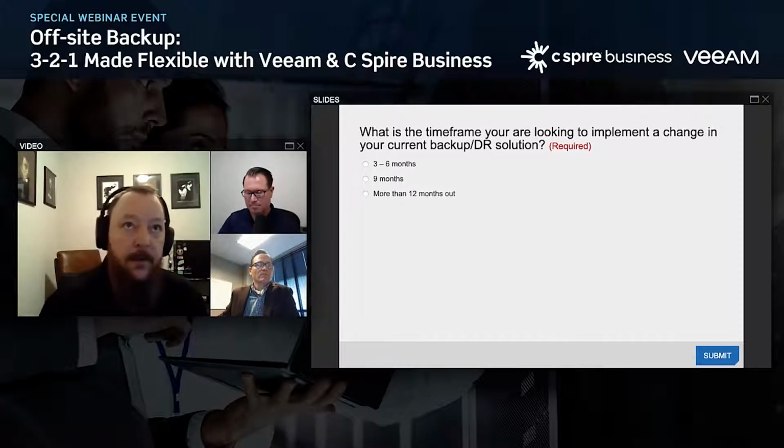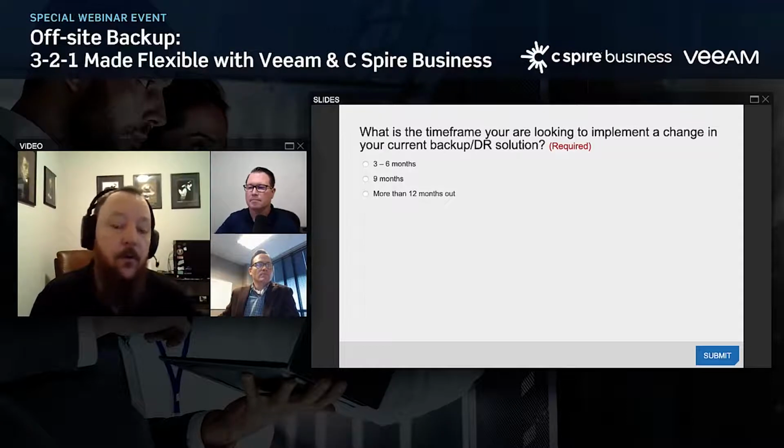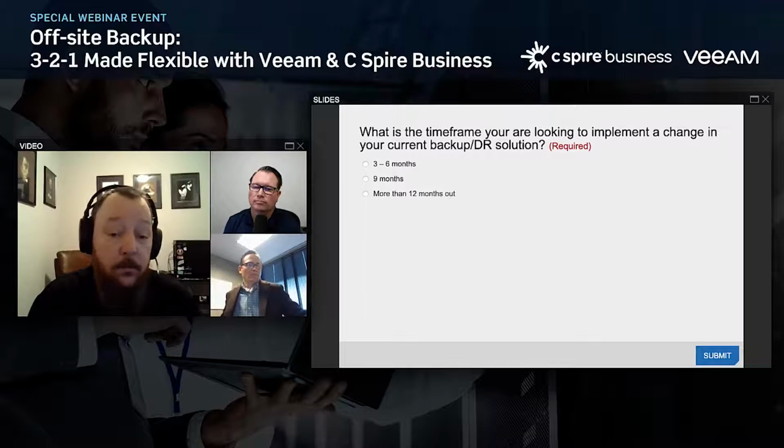So going back to RPO really quick, you can control the backup copy job settings, or C Spire can if it's a managed service and you tell them, here's my requirements. They can configure that backup copy job to be whatever RPO you need it to be, and get copies of that data offsite, as well as local jobs to run as well, depending on what the requirements are. RTO is a little bit different, right?